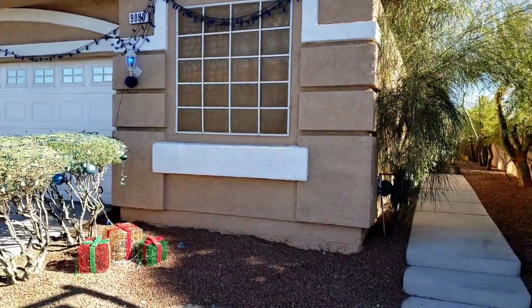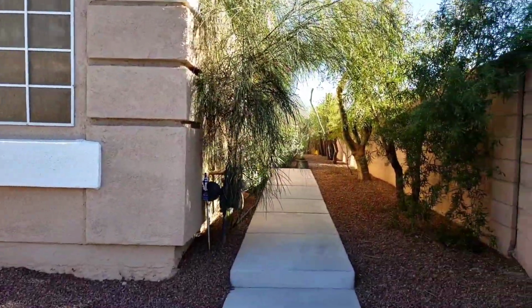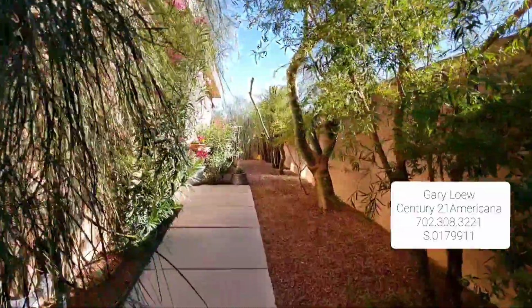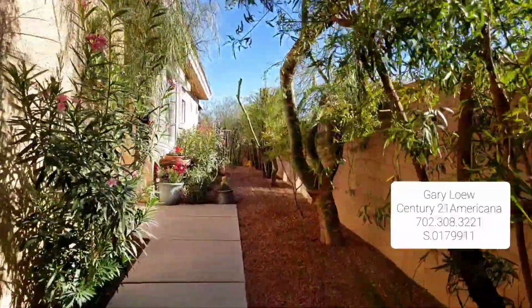We're here today at 9080 Kimo Street in Las Vegas. Just minutes from the strip, yet far enough away to enjoy a nice peace and quiet, this great little community. Okay, here we are at 9080 Kimo Street. Let's go inside and take a look at this 3-bedroom, 2-bath townhome.